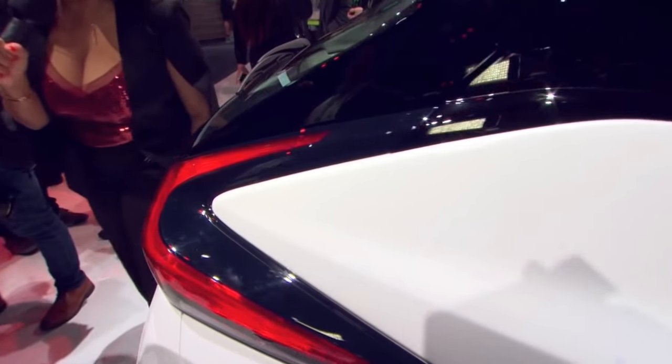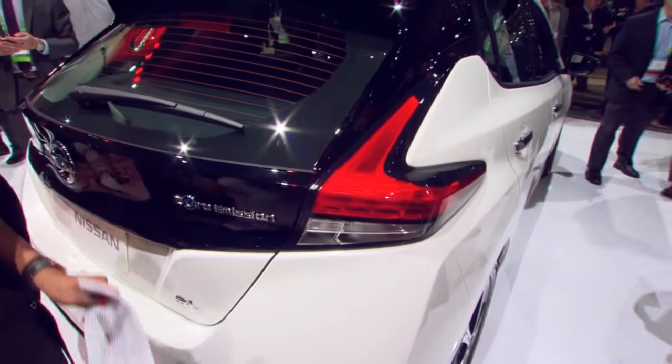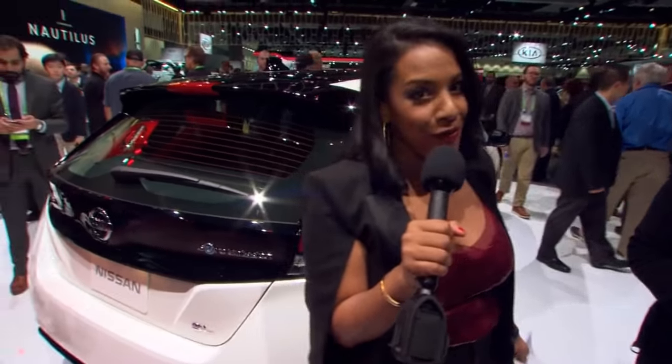All right, this is the LA Auto Show, and you can see how excited people are about these new Nissan vehicles. It is absolutely jam-packed in here, and for very good reason.